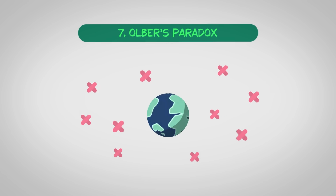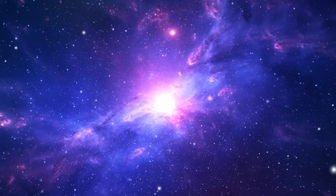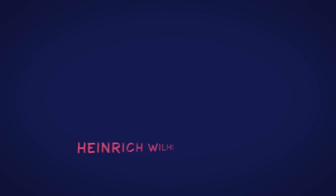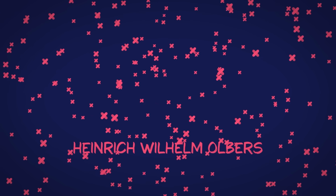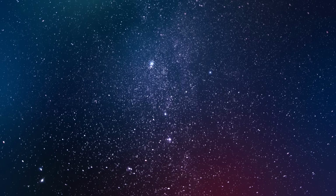Olbers paradox. Olbers paradox asks, if the universe is filled with stars, why is it dark at night? In 1823, the German astronomer Heinrich Wilhelm Olbers argued that if stars are spread infinitely in space, in every direction, our line of sight should eventually encounter a star, making the night sky as bright as the sun. Sure, stars further away appear dimmer, but since the number of stars increases with distance, their collective brightness should compensate. Yet the night sky is dark.